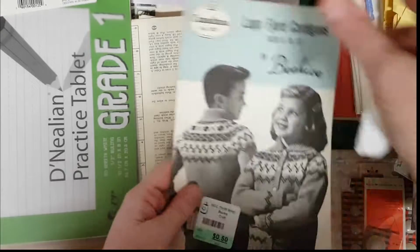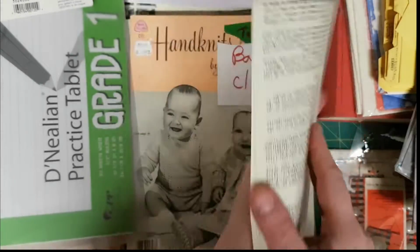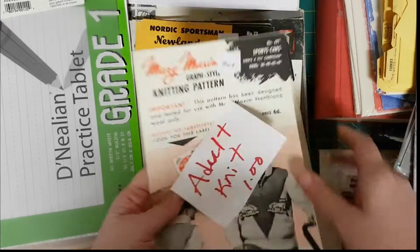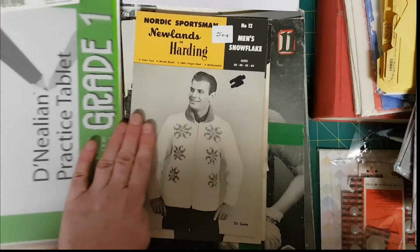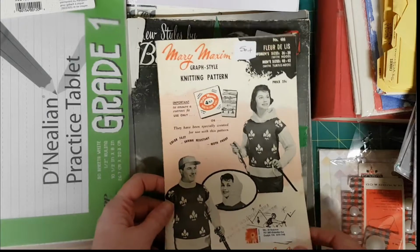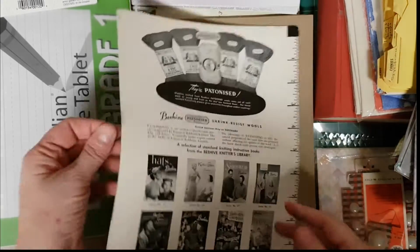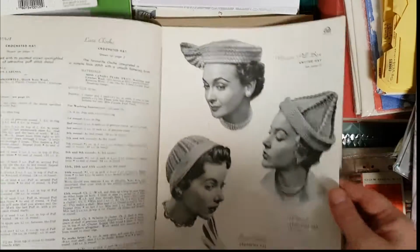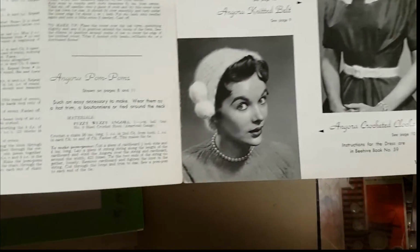Knitting. Knitting. Oh, that one's cute with the puppy. Sports cars. Antique autos. Some of these look familiar to me because I remember people having them. The wild ducks looks very, oh, that one's fleur-de-lis. Cute. There'll be some pretty ladies in there, I bet ya. Maybe not. Oh, look at that. She looks surprised.